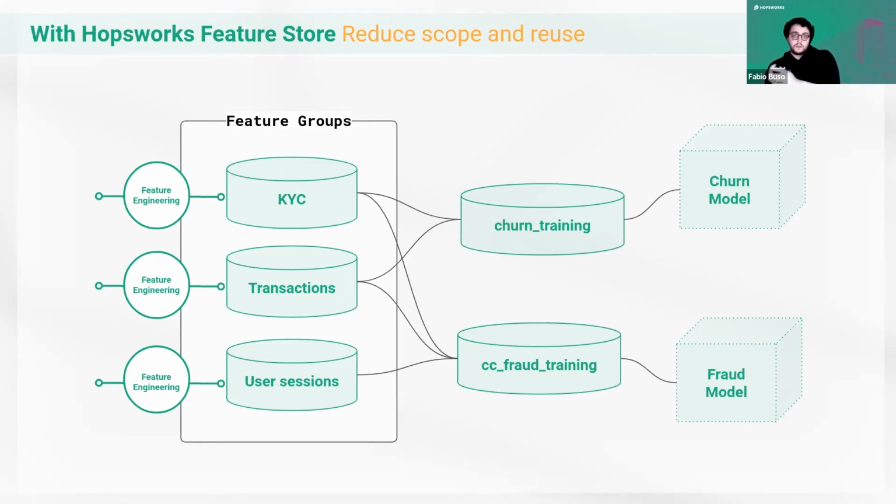The third aspect is something that is unique to Hopsworks: when you're using a specific version of a feature group, right? In this case, the churn training model is using the transaction feature group, for instance. You're not just using the transaction feature group, but you're using version 1, or version X, of the transaction feature group, right? And what Hopsworks forces you to do is to use these versioning schemes to protect downstream from breaking changes, right?